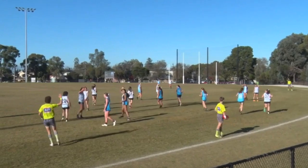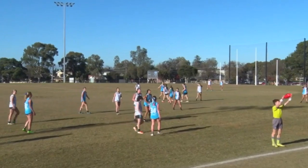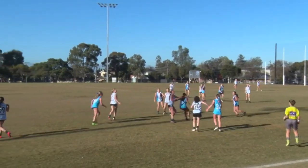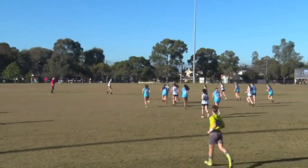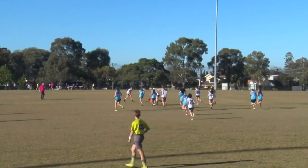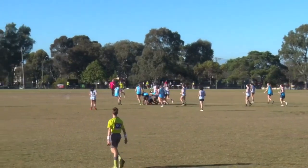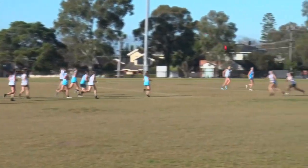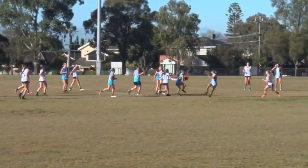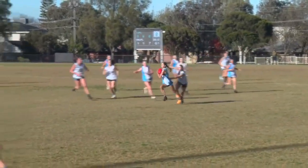Bouchard there copped one of the bumps off her teammate there. So a ball in. That throw in favoured Edwards probably just a little bit more than her opponent there that time. And they dribble the football back towards the centre square. In from the side, trying to pick it up there that time was Smith for South Metro. But the YJFL come away with it to about half forward. Little flicky handball gets away from the contest for a moment in time.